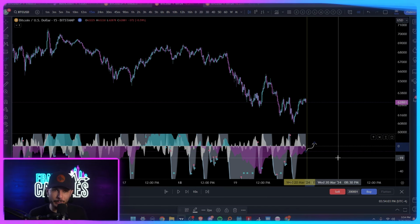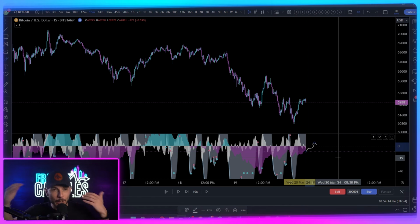Now, I do want to be clear before we move forward, guys. You do want to do other forms of TA. You don't just want to see the money flow cross into the green and blindly enter a long just because you have a green dot on the 4-hour. You're still going to have to do other TA.